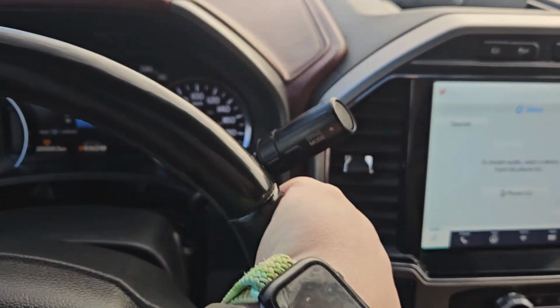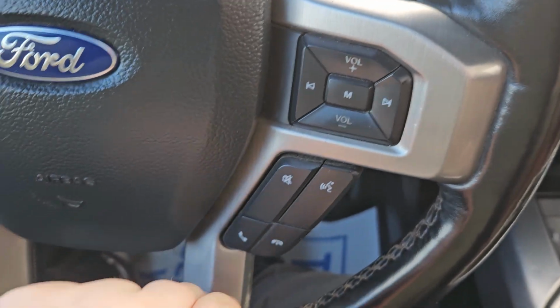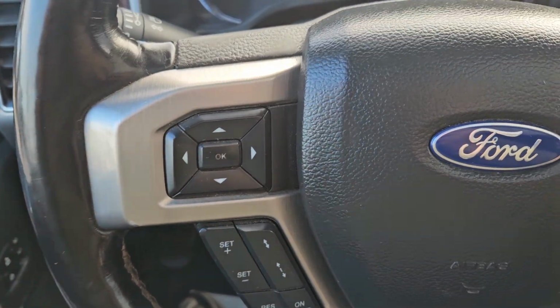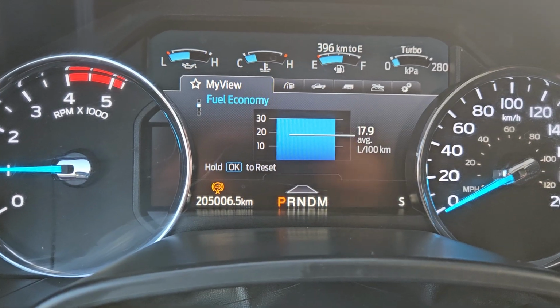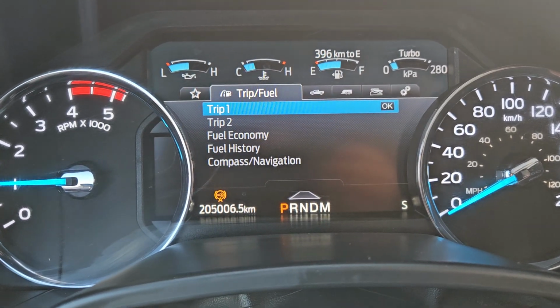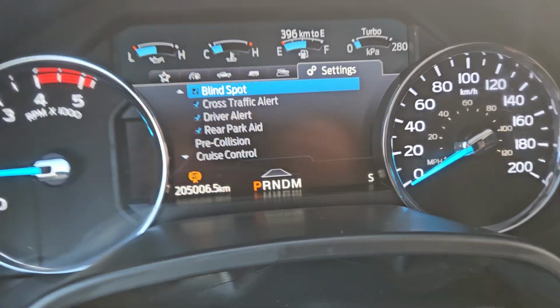Taking a look at the vehicle while it's running, we can see the odometer is sitting at 205,006 kilometers. We do get this nice leather-wrapped heated steering wheel. We have your volume, playback, forward, mode, mute, voice, phone, cruise control, and toggle for your screen, which you can then go through My View, trip and fuel, truck info, towing, off-road, and other settings.